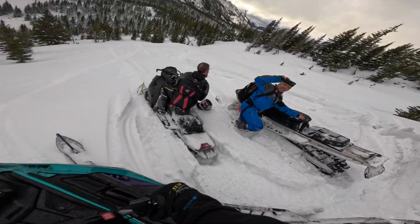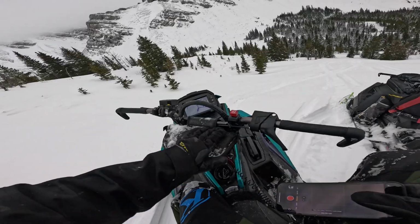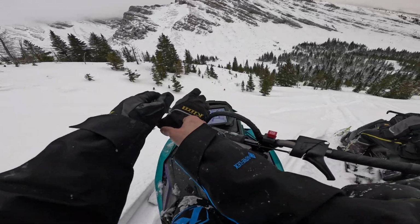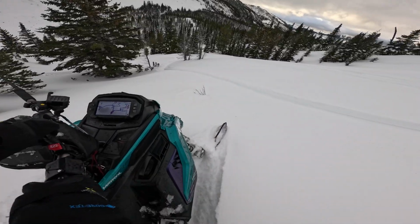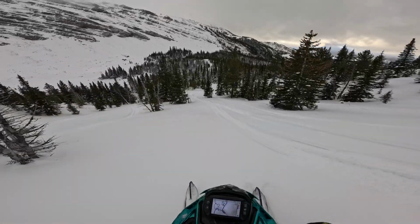Oh, hey. I'm not used to controlling the sled with the track, like where the skis aren't touching at all. It's different, eh? Trying to keep the front end down. It's fun though. Holy shit. There's hardly any snow here, just hitting rocks and trees. No big deal.